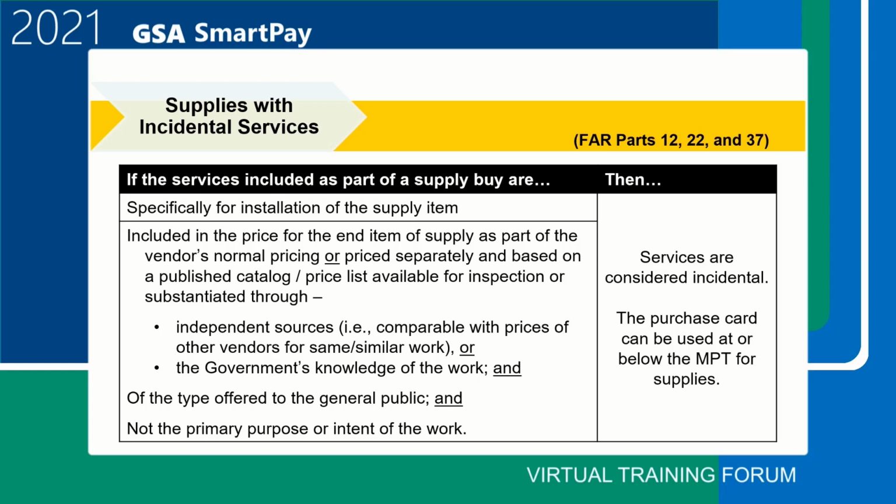If the services are part of the vendor's normal pricing and the type offered to the general public, this is acceptable, and the service portion of the work does not need to be separately priced. You do not need to ask the contractors to separately price the services if all-inclusive pricing is how they normally price their items. However, if the vendor prices incidental services separately, then there are a few things to consider.